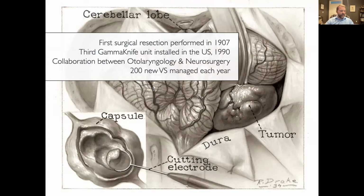I'm very interested in the history of surgery and medicine, and specifically skull-based surgery and ear surgery. And so I looked back in our archives at the Mayo Clinic to see when the first vestibular schwannoma surgery was performed that I could find. That was in 1907. We have a longstanding history of treating people with microsurgery, but also radiosurgery. We had the 3rd gamma knife unit installed in the United States. We have a very strong collaboration between otolaryngology and neurosurgery.